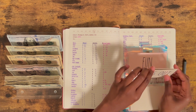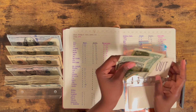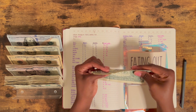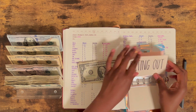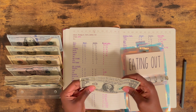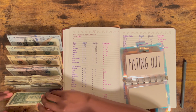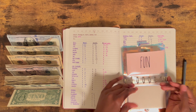Eating out, I have some ones that I'm gonna put into the $1 challenge. I haven't even done this in so long. Oh, these receipts. So I have $2. Put that right here. Put it that way so I can remember. Eating out, I'm not putting anything.